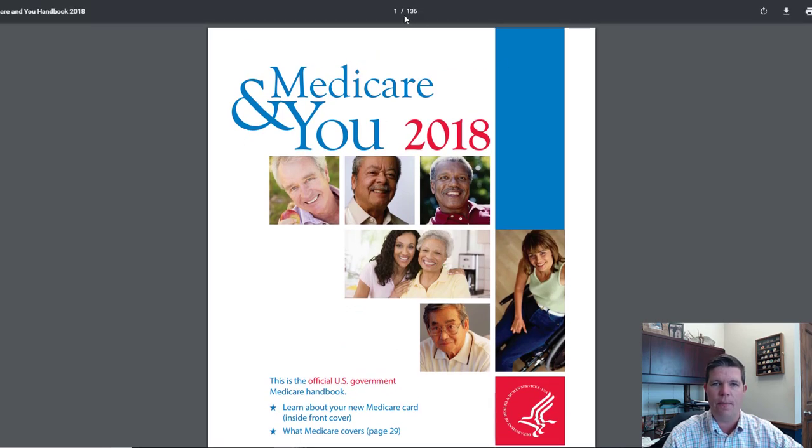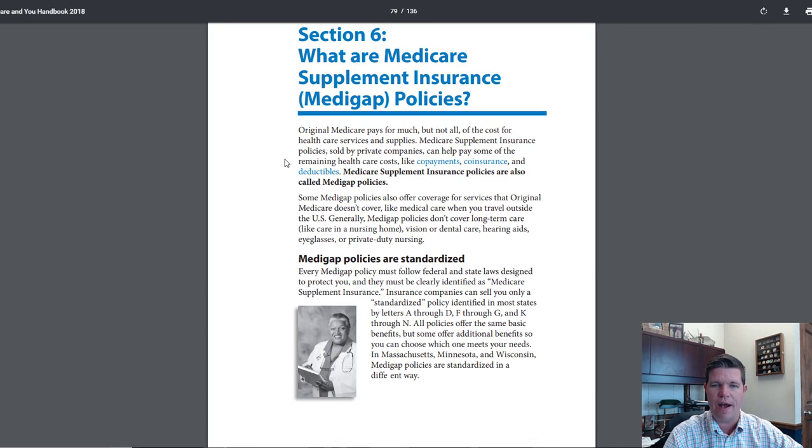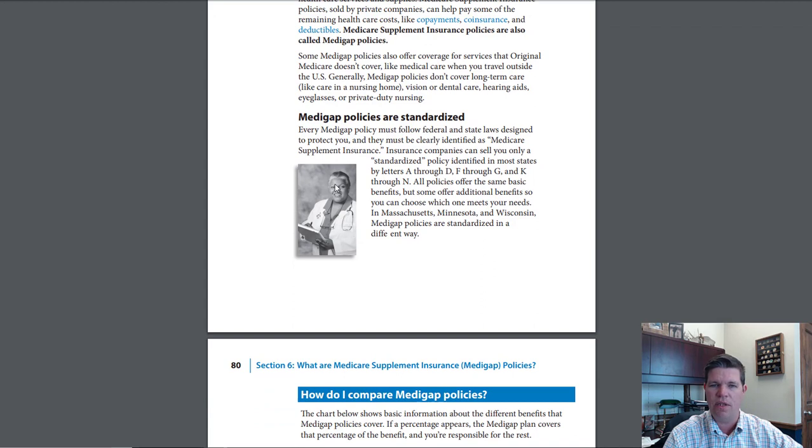Now we're going to skip down a couple of pages, and specifically we're going to go first to page number 79, so you can flip forward in your book. There's one thing that I want to point out to you on this page. It's important to know that every plan is the same. All the policies must offer the same benefits. A few of them offer some additional benefits in addition to original Medicare, and specifically that's the foreign travel coverage. All three of the plans that we're talking about today do have the foreign travel coverage, so they're all the same there. What you need to know about this though is that it doesn't matter what company these Medigap plans come from, they are all the same.